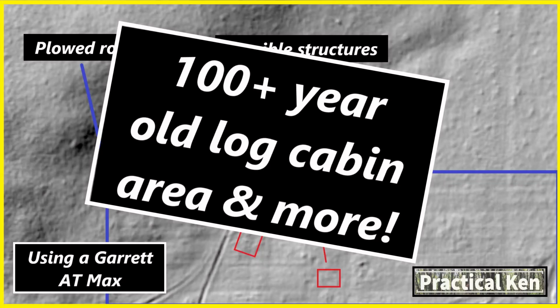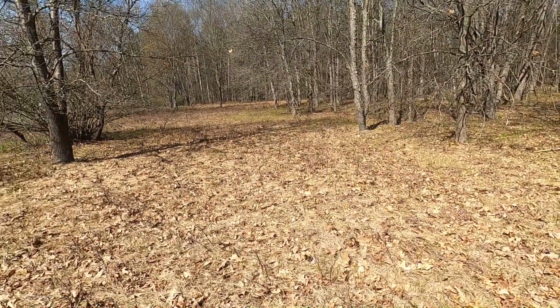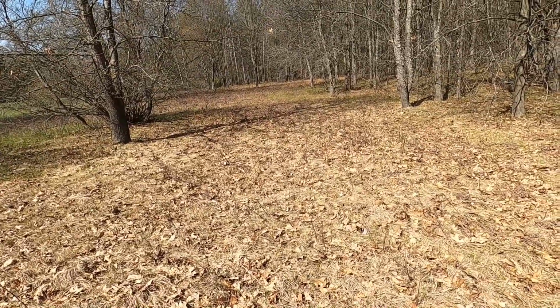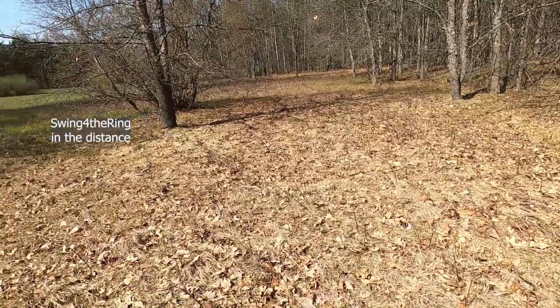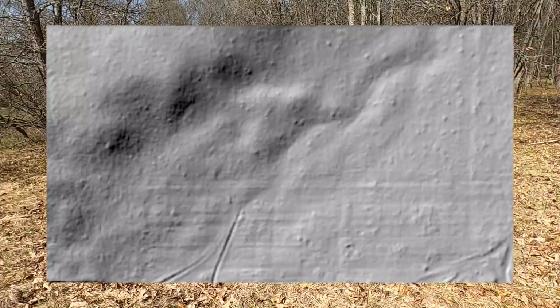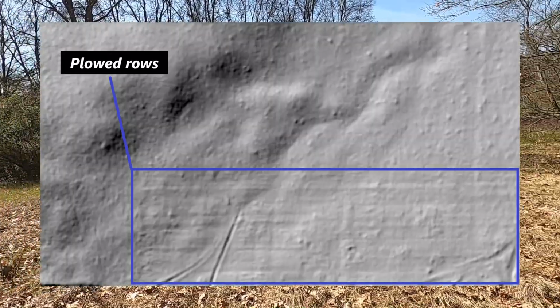I like doing research by map and also doing research by boots on the ground, visual stuff. This appeared from LiDAR to be a farm field that was probably pre-1900s, because the furrows are where a cabin used to be that was there in the 1900s. And looks like the cabin sits right in the middle of it, and I'm sure they didn't plow right up to the farmhouse or the old cabin.